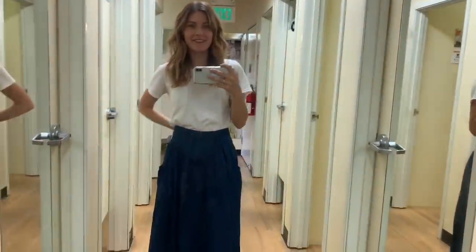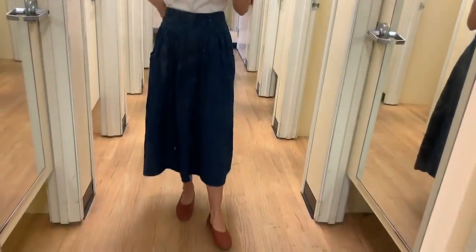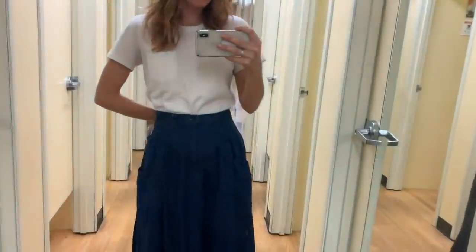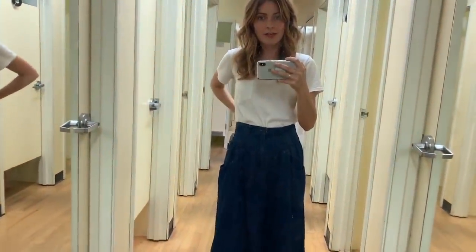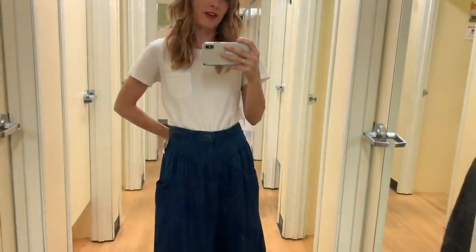Okay, so this denim skirt is kind of unconventional. It's a little bit different, but I feel like it would be really cute with boots for fall, layered up maybe with a sweater or something. I like how it has these pockets here. Yeah, it's pretty cute. The only thing is, it is a little bit big on the waist, so I'd need to get it altered, which would be an additional cost. But it's only $15, so yeah, I'll think about it.